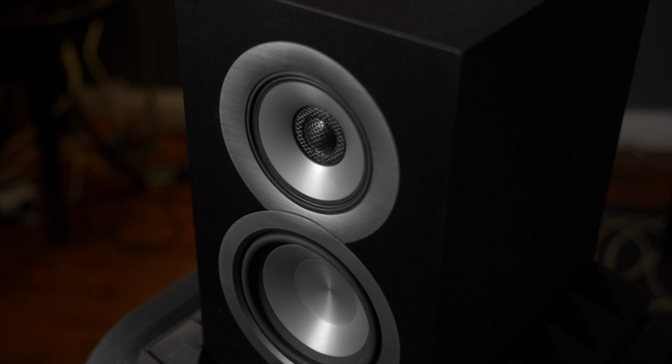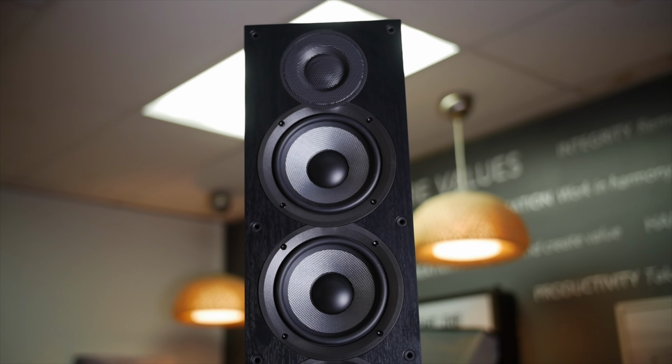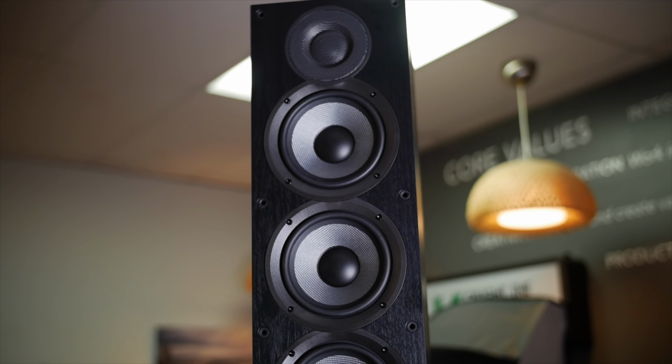Two awesome companies. The first is a company called ELAC, and you may have seen my interview with their speaker designer, Andrew Jones. Now, I can tell you right now that I am an ELAC fan. The speakers that I use at home are some ELAC UB5s, so I just need to get that out of the way. The speakers I'm going to be looking at today are the ELAC Debut 2.0 F5.2 towers.